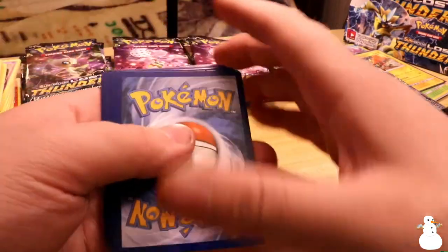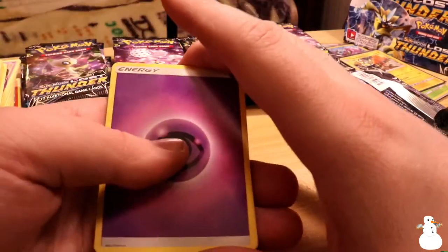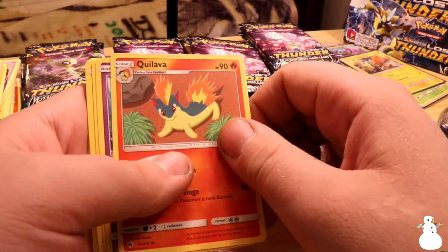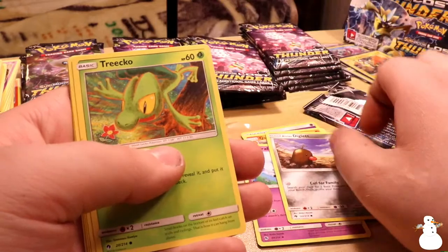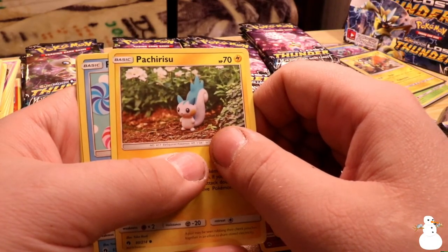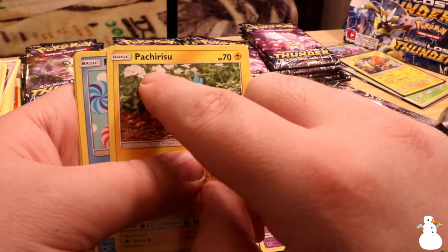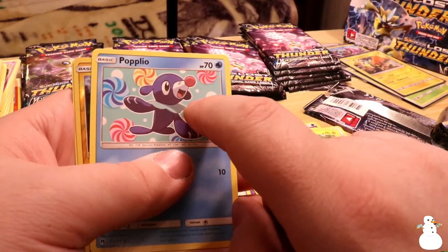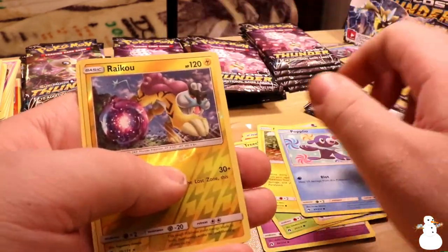All right, here we go, boys. Okay, psychic energy. We have Stantler. Quilava, nice. All right, Quilava. Girafarig, Alolan Diglett, Trico, Chansey. That Pokemon's cute. I don't know how to say it. I don't think we've seen this Pokemon like 10 times, but we haven't seen this artwork. I like that. Like those little peppermint swirl things behind it.